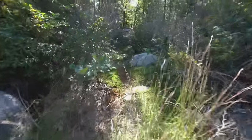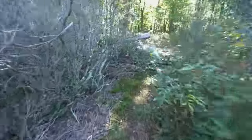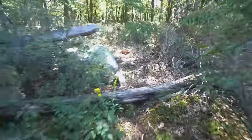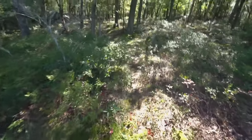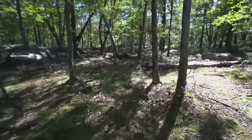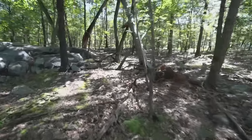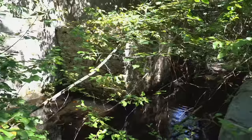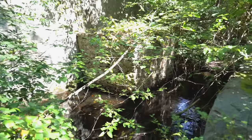Hopefully there's no ticks, no bears, and no rattlesnakes, because those are the things that are very prevalent in the area. But this looks like a path. Probably animals take this, maybe. Definitely. But we just gotta head on this for about a mile, not get lost. And we'll come across some old farmhouse ruins that I saw from Google Maps. But there is a brick or stone wall surrounding a bunch of water.